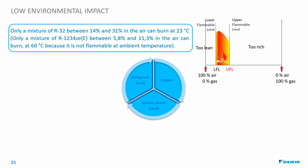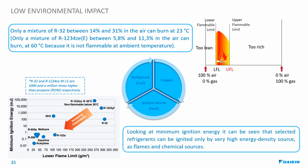Only a mixture of R32 between 14 and 31% in the air can burn at 23 degrees. In fact, in order for a refrigerant to be ignited, three conditions have to be met. There has to be the presence of fuel refrigerant, a sufficient amount of oxygen, and an ignition source as heat. And looking at the minimum ignition energy, it can be seen that the selected refrigerant can be ignited only by a very high energy density source such as flames and chemical sources, meaning that it has to be a real fire in a building in order for R32 to ignite.